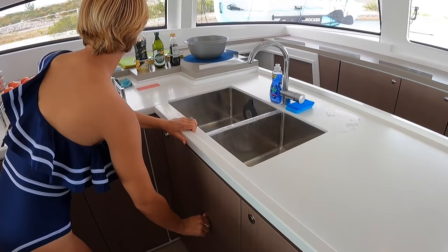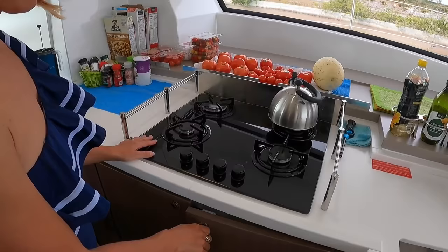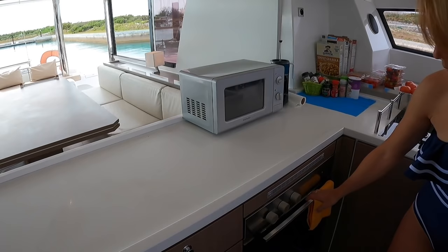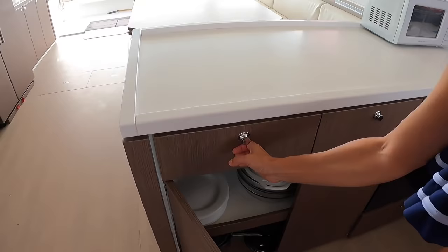This is kind of interesting for bottles. I haven't seen that before, and it makes use of the space. We have a 4-burner gas cooktop. Storage is underneath here. Somebody also added a microwave. We have an oven here. It's a propane oven, right? Yep. And there are just large spaces here as well, and all your silverware and stuff. So everything you need is here, though it seems like not a lot of storage.